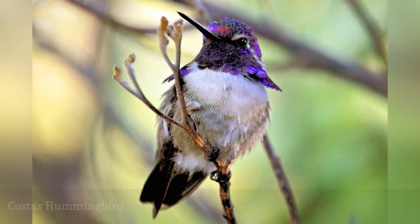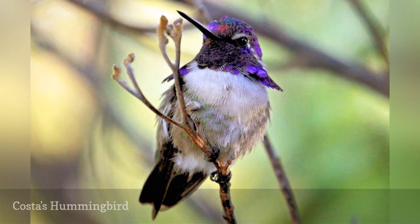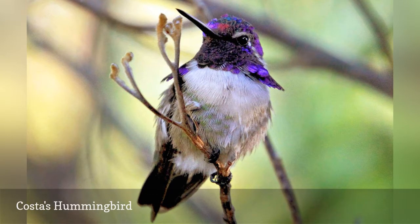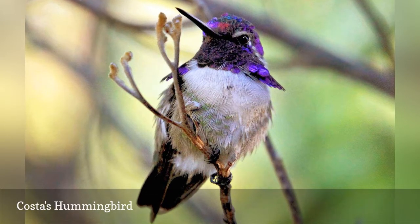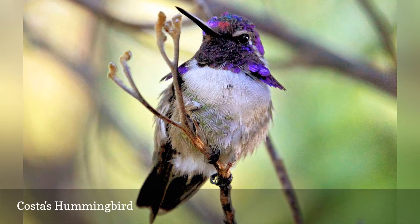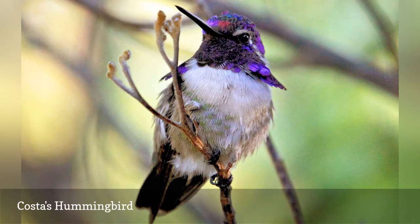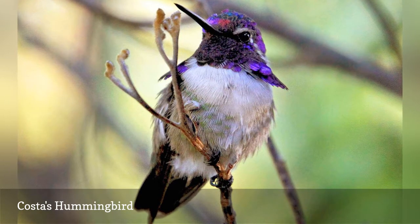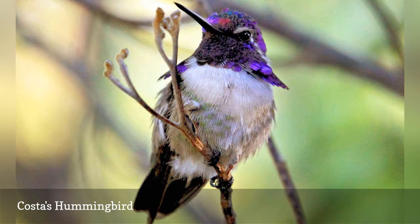The Costa's hummingbird, Calypte costae, is a desert specialty hummingbird and is fairly widespread throughout the driest parts of Southern California year-round. During the summer breeding season, these birds spread slightly further north, particularly in western California, and males are easily recognized by their bright purple gorget with its deep, pointed corners.